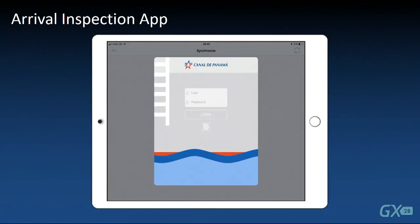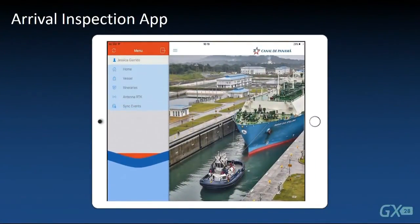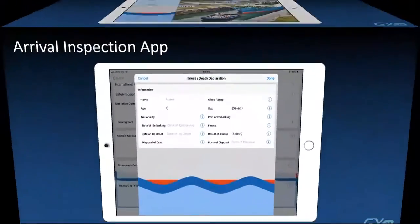This is the first application we made for native iOS. And besides giving the application to the client, it's important to give the client a good user experience. And you see what an inspector faces every day. In red, it's the depth of the ship, and the ladder is what the inspector uses in order to board the ship. We also have a feature to recognize fingerprints, and on the left hand side there is a menu that allows us to have access to all of the options and carry out the inspection on board.